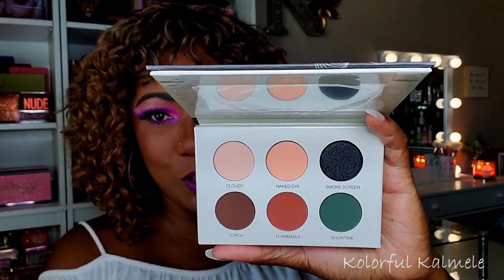And, you know, if you're doing an all matte look and you want a light lid, that's great for that. But yeah, it's a really, really cute palette. I'm not gonna swatch it only because I don't know what I'm gonna do with it. This is a palette that I would typically give away. If I'm not gonna use something, I don't like to swatch it because I can give it away in pristine condition. So very, very cute though. And like I said, Colored Rain eyeshadows are really, really nice.